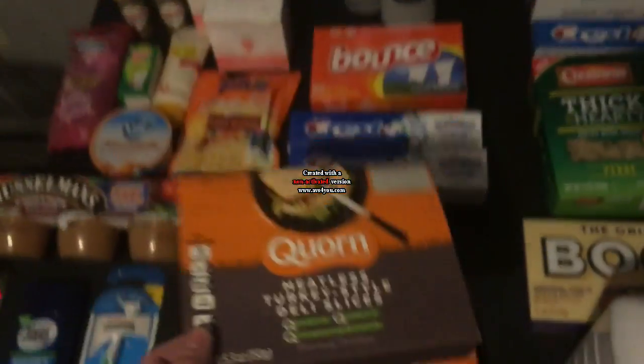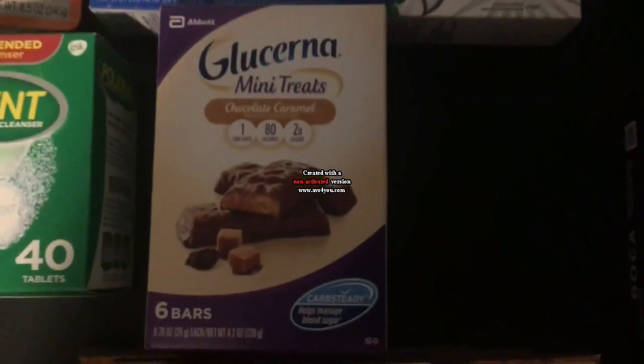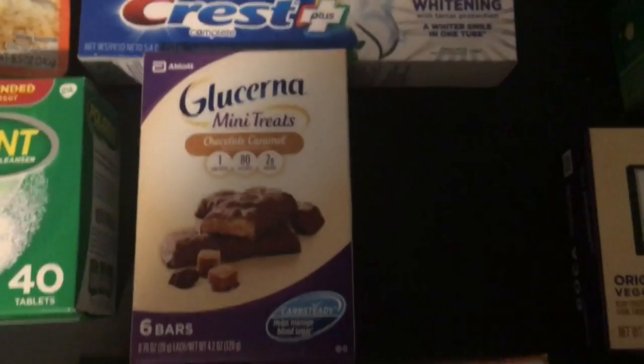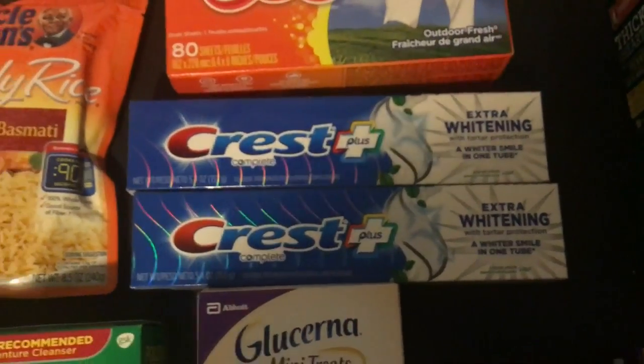That, you just can't beat it. You really can't. That's amazing. Found one more Glycerina. They're $2.99. Had a $3 coupon, so we got some free Glycerina again. Crest Toothpaste, $1.99. Had $2 off coupon from this month's P&G, making it free.